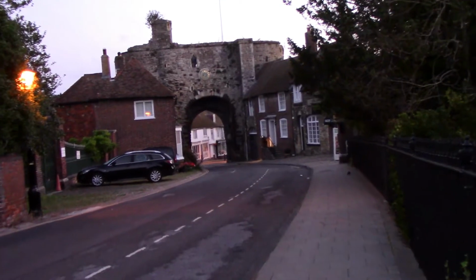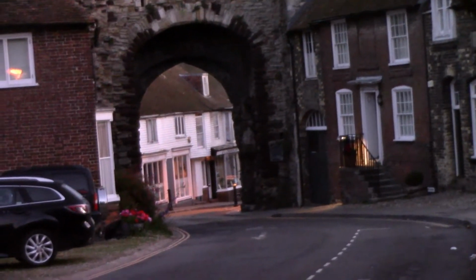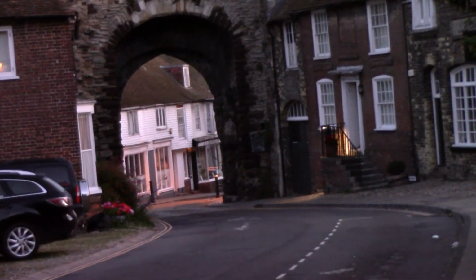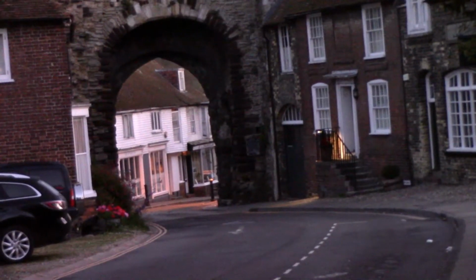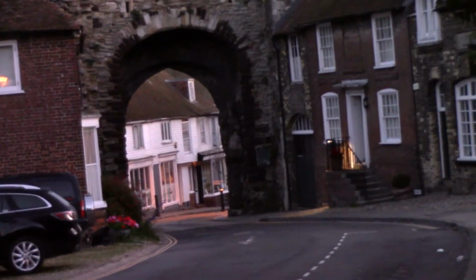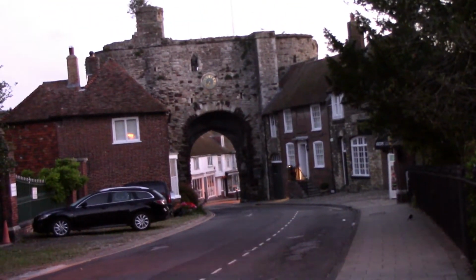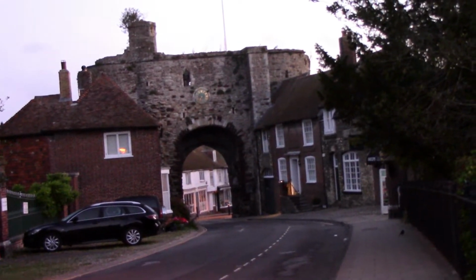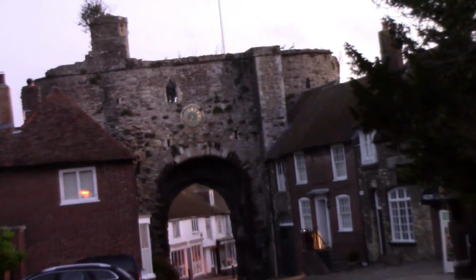Now, towards the end of the 14th century, I keep talking about storms, but there was another flood and storm here, which destroyed part of the eastern part of the town, which is below me on the right hand side. And then 2 years later the French came and sacked the town, and so they built these fortifications. And apart from one other structure, this is about all that's left of the 14th to early 15th century fortifications in Rye. And this is known as the land gate.